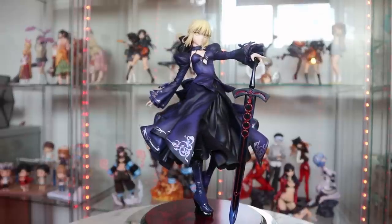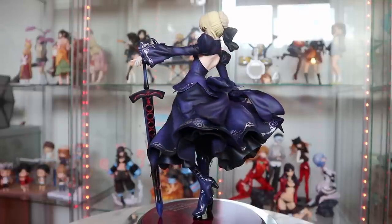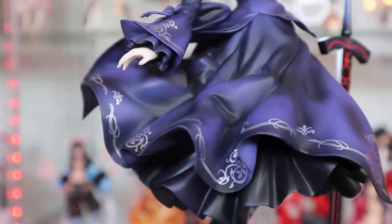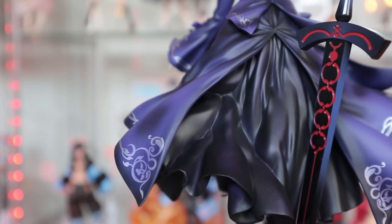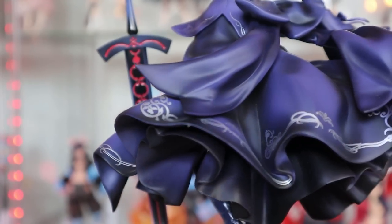I know she's pretty popular in the figure collecting community. I'm sure you have all seen her a million times, but I must say the Saber Alter dress version is probably one of the best anime figures ever made. Her dress is insane. Her base I love. She is incredible, and I love the different poses you can do for her.